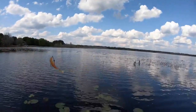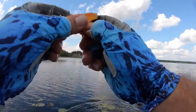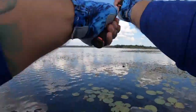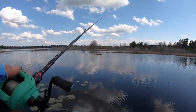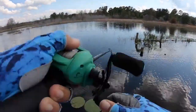I mean, I'm throwing through some pretty heavy stuff. We're catching lots of fish, and I'm still able to rehook it and toss it again. Go catch another one. That's awesome. It's another one. Oh yeah, this one's a little better. Come on. Yeah, there we go. He's not big either, but he's better.